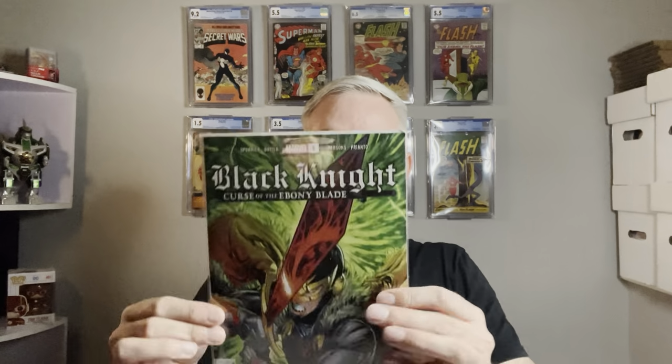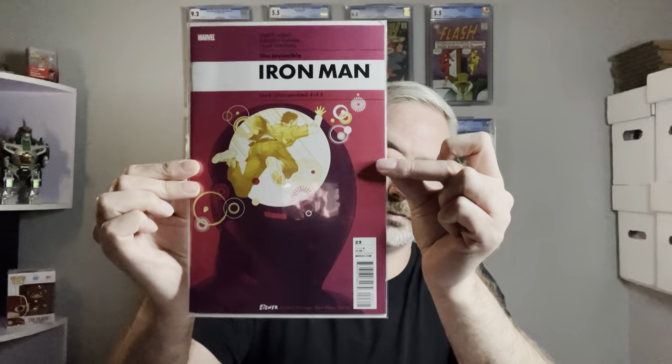So the first book we've got is Marvel Black Knight issue one. Cool. And I think what I'll do is, if I remember, I'll put a tally of how much the books are worth to see if this was financially a good pickup. We've got Iron Man there. Again, these all seem to be nice condition. Bagged and boarded. Very well packaged.